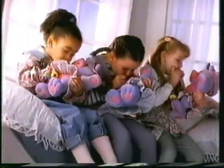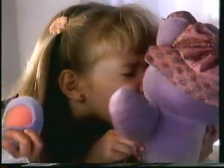Pick a kiss charm, snuggle it into Kiss'em's magic fur, blow a little kiss, and a heart, star, or butterfly appears.